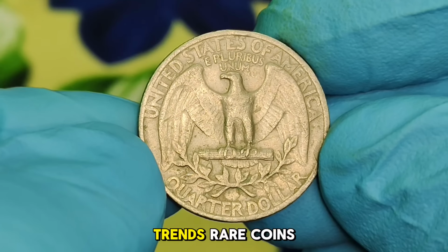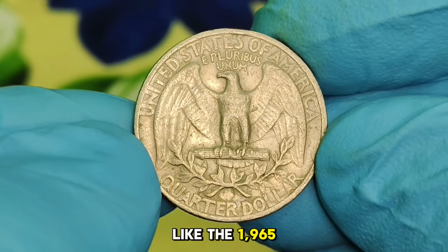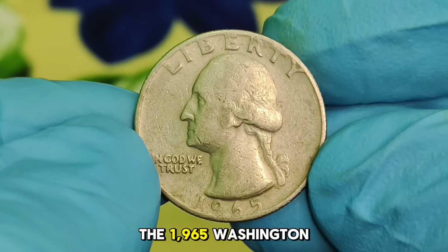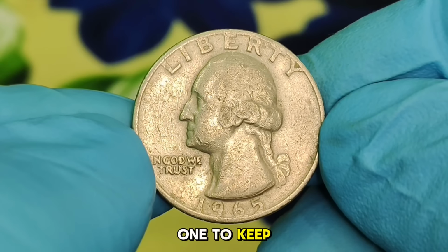Looking at market trends, rare coins like the 1965 Washington quarter are becoming more sought after. As time passes, the availability of high-quality coins diminishes, and collectors are willing to pay a premium for well-preserved pieces. If you're considering investing in rare coins, the 1965 Washington quarter is definitely one to keep an eye on.